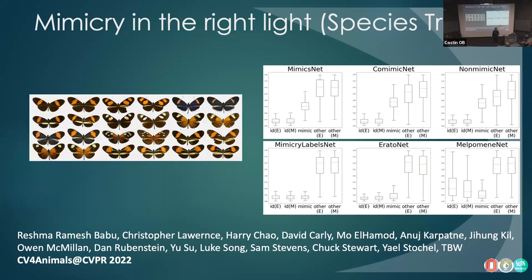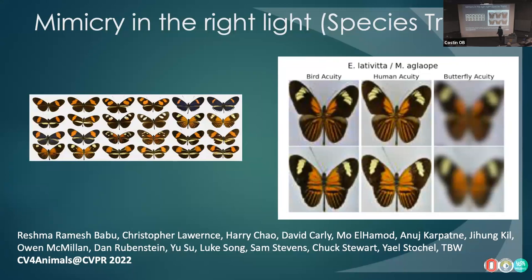Do birds, if we did the same kind of thing through a bird's eye with machine learning, would they put the co-mimics much closer to the same ones? And the difference between co-mimic pairs and self would be a lot closer. And if you do this through a butterfly's eye, would they be able to better separate the ones of their own species from everything else and push the co-mimic pairs much further out? And the answer is, let's try. Oh, wow, that doesn't come through very well through the projector. All right.